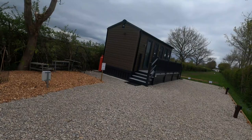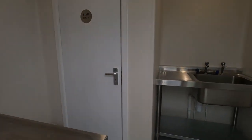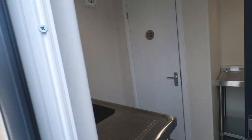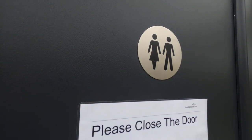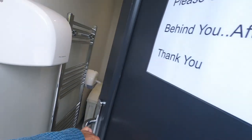Just there we've got what look like fairly new shower blocks. Just have a quick look inside these. There's two on this site, one down at the bottom end, which we'll walk past. And here we've got washing up facilities, two sinks, very clean. Tidy. Two separate showers which are not in use at the moment, and then multi-sex toilets. And each one has a wash basin and towel rail.